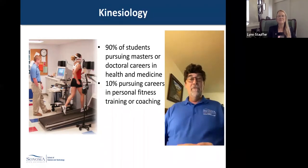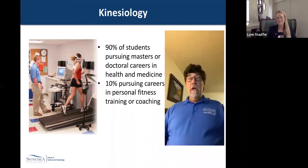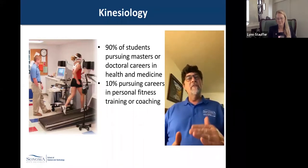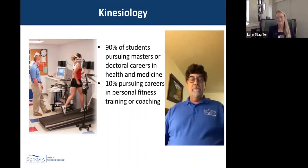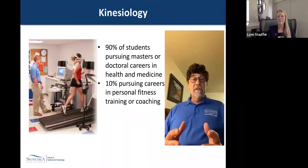Kinesiology is a great major for people that are thinking healthcare fields. About 90% of our majors go into healthcare fields where they need a master's or doctorate to be that professional, such as physical therapy, occupational therapy, chiropractor, physician assistant, dietitian, athletic trainer. And about another 10% of our majors become other healthcare professionals that don't necessarily need an advanced degree, such as personal fitness trainer, strength and conditioning specialist, coaching, and even things like radiology technician and a host of other different healthcare fields.